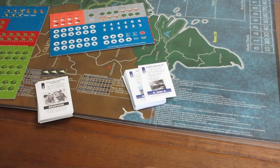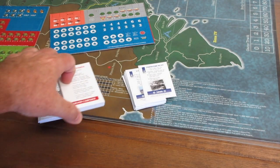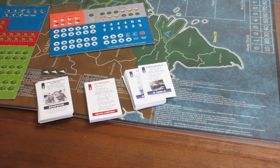Now, the goal in this game is there is a track called the Hawk and Dove marker. And it starts on the Hawk side, and as the North Vietnamese player, you're trying to drive it to the Dove side, while as the Allied player, you're trying to keep it on the Hawk side to keep the war going. There's events that occur during the game, such as the collapse of the South Vietnamese government, in which case the Allied player has to spend bonus resource points to prop up the government.